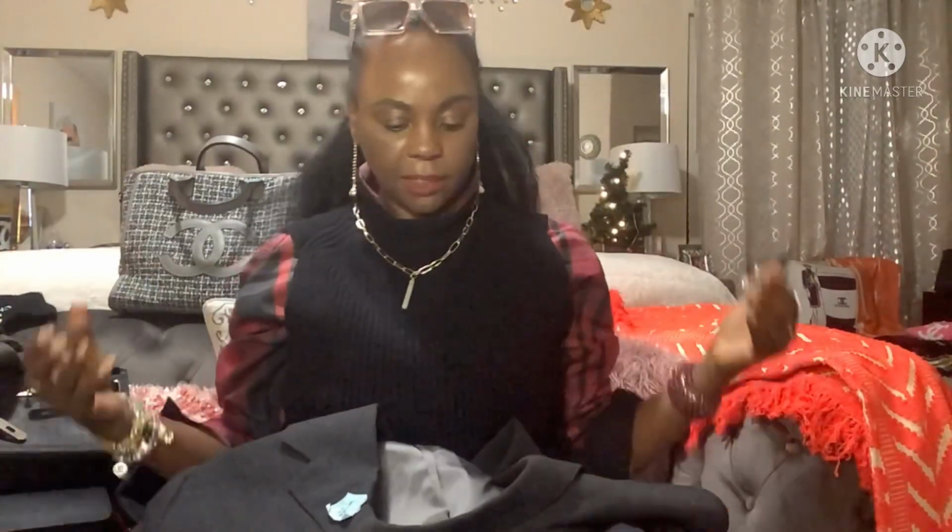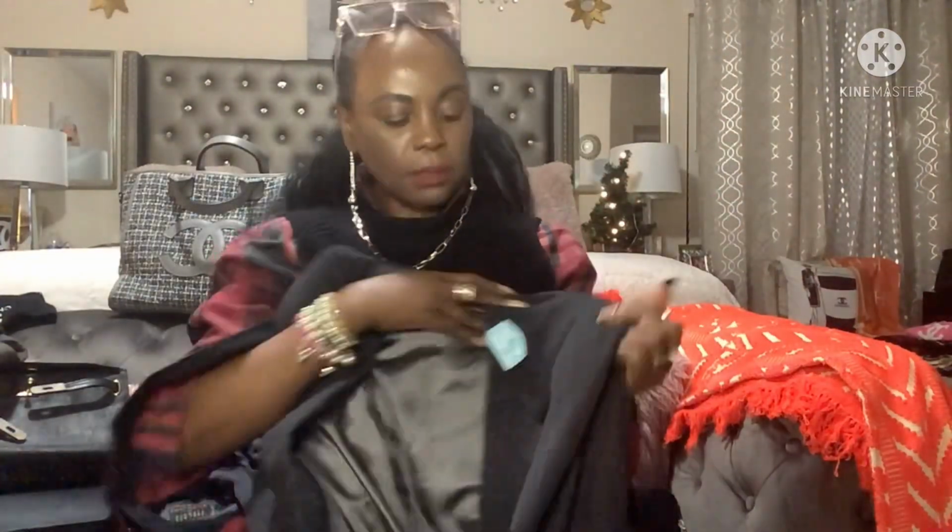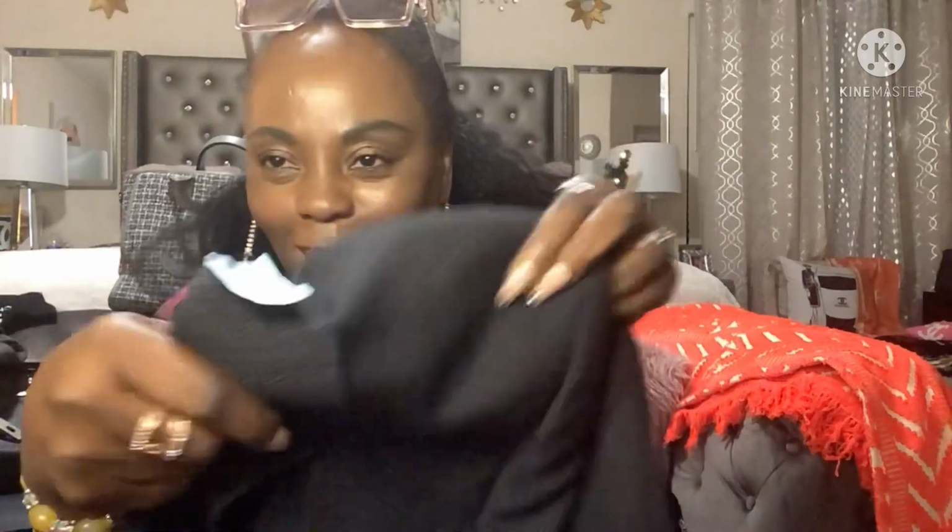Do you see that? Givenchy men's blazer. Love it. This is like some kind of gray. I have a Zara jacket that is the same herringbone as this Givenchy jacket. But this is luxury, baby. This is 3-button. And I paid $3.99.